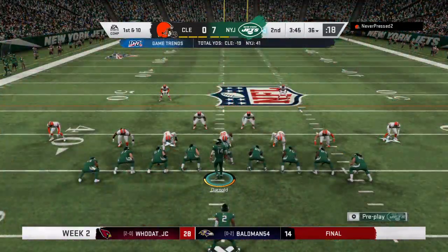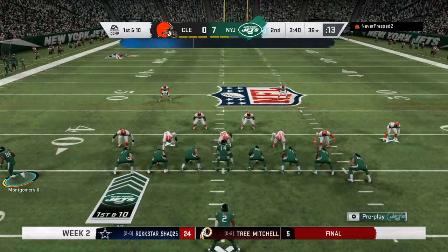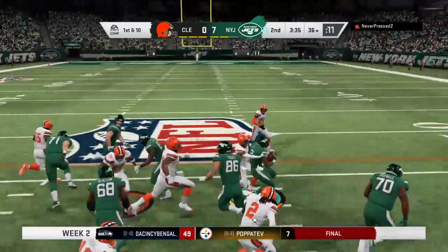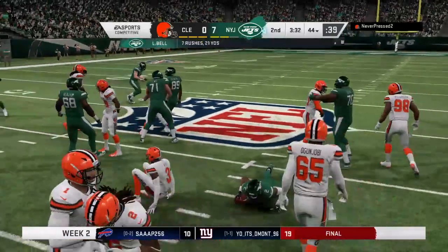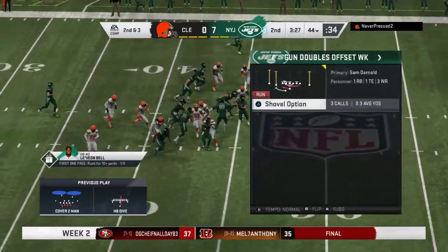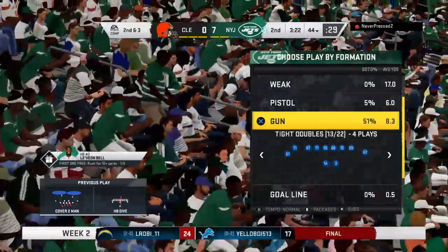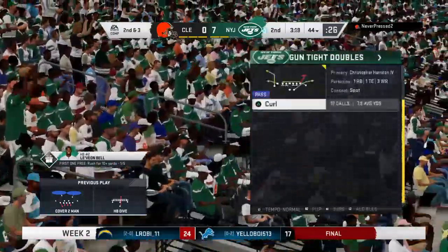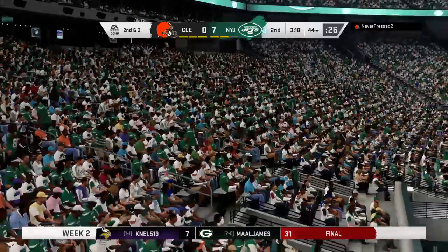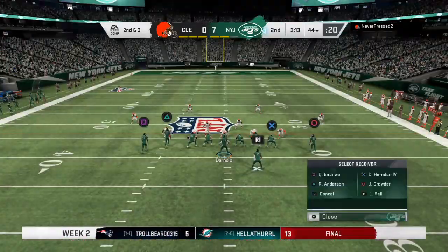So from the 36 now, 1st and 10. And they'll keep it on the ground with Bell. And this will be stopped at the 44. That one good for 7 yards. Well, no matter how they phrase it, staying on schedule, staying ahead of the sticks, whatever you want to call it, 7 yards on first down, that fits the bill. A good run got 7 on first.